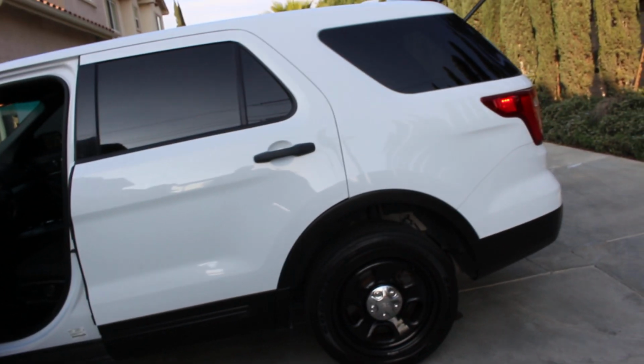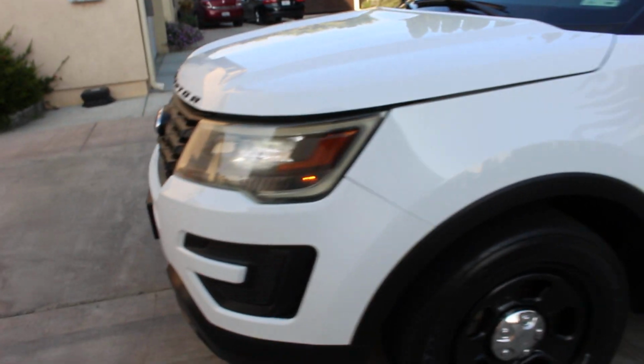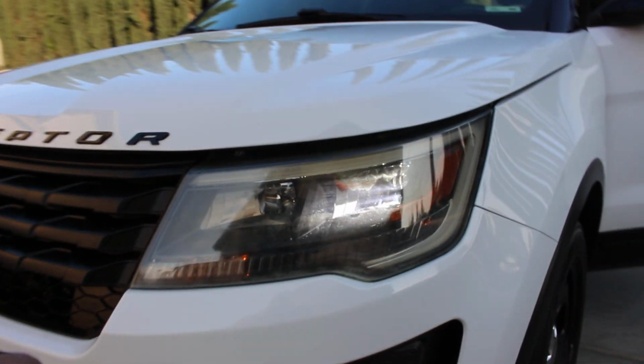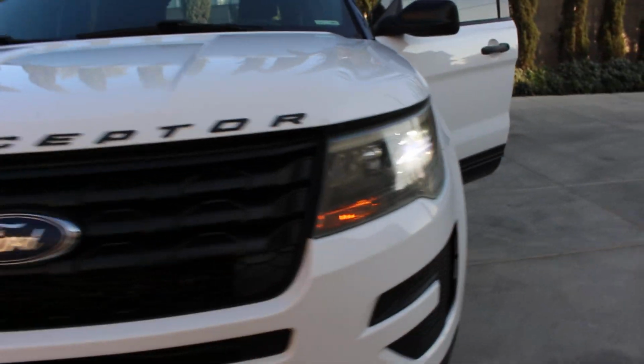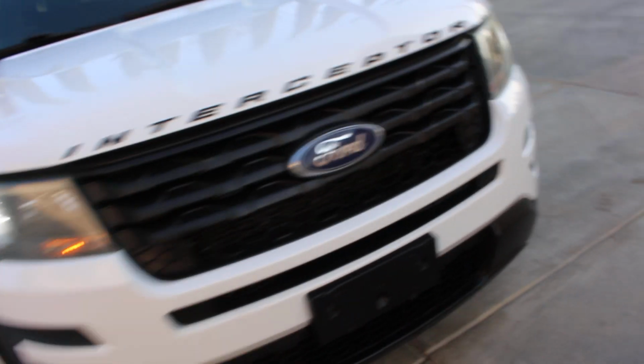Okay, let's continue. Folks, before I forget, I gotta tell you that the vehicle does have brand new brakes and rotors all around from the department. HID lights are on, so these are pretty bright at night. These are pretty bright, folks.